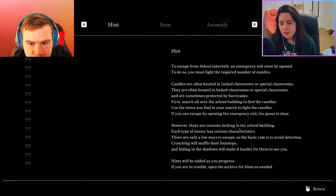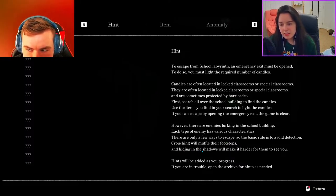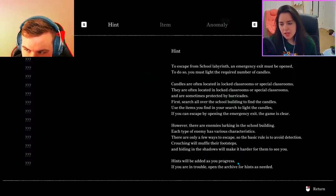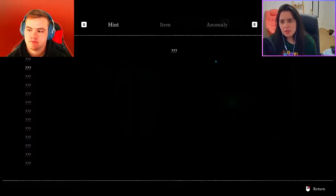However, there are enemies lurking in the school building. Each type of enemy has various characteristics. There are only a few ways to escape, so the basic rule is to avoid detection. Crouching will muffle their footsteps, and hiding in the shadow will make it harder for them to see you. Hints will be added as you progress. If you are in trouble, open the archive hints.